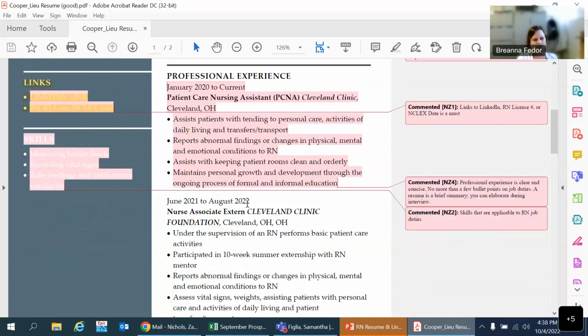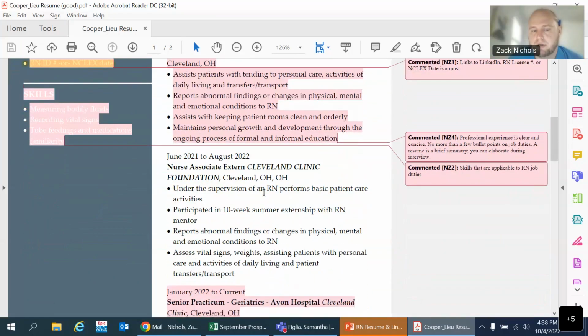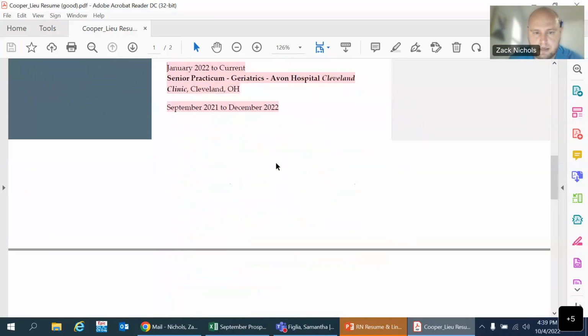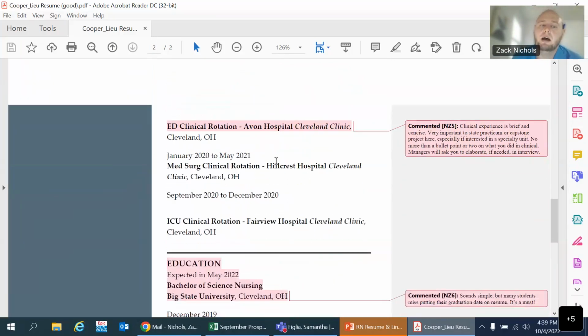Perfect. Outside of your professional experience, you'll also want to list what you did while you're in school. All right. So you guys are obviously all in school right now. If there was a capstone project, if there was a practicum, you would definitely want to list that here as well. And then we also want to see, I'm going to go down here to the next, what you did in terms of your clinical rotations.